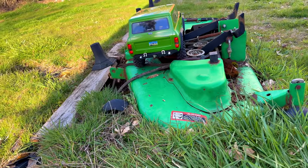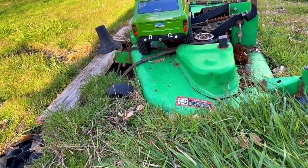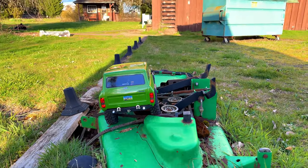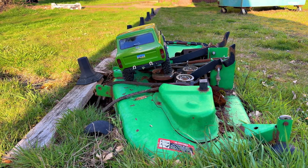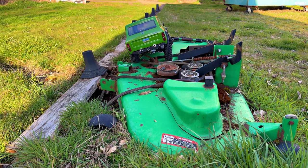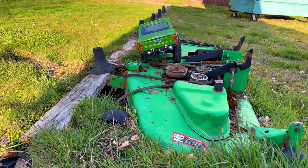Oh, what am I? Oh. Ooh. Definitely hung on something there. I'll have to back up a little bit to get away from that. There I am with the camera again. I apologize. Oh, she's falling off the deck. Houston, we definitely have an issue.